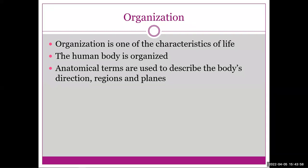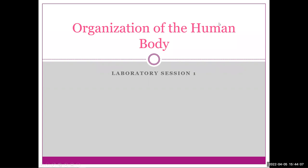Today we'll be looking at the organization of the human body, lab session number one.